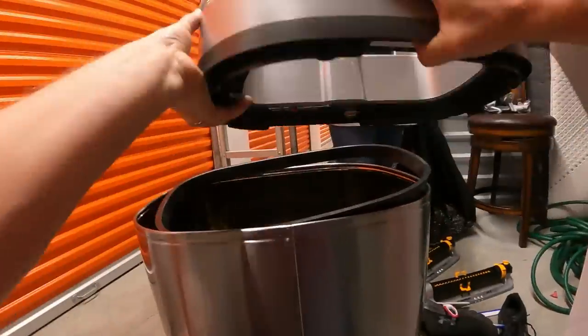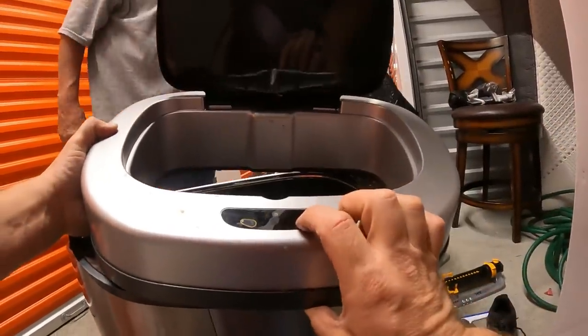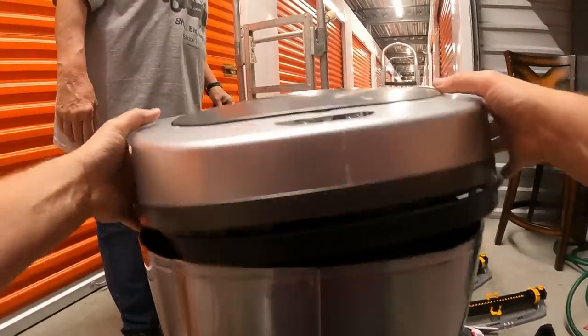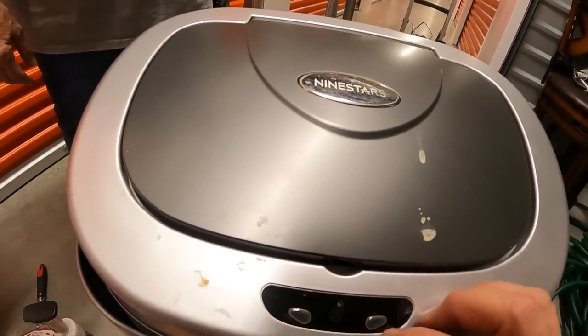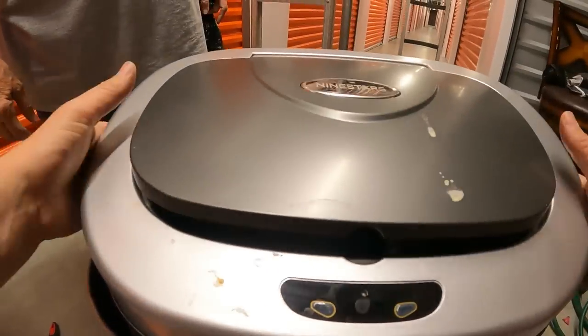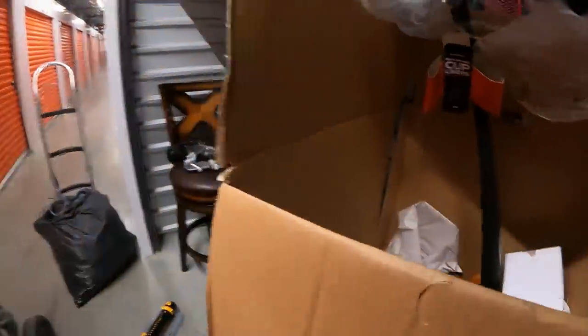I think it's got the electronic motion sensor. It may need batteries, or it may be good. I saw a light a second ago, just a red light for a second. It might have been saying that the batteries are dead. Okay, let's see what's down in here.